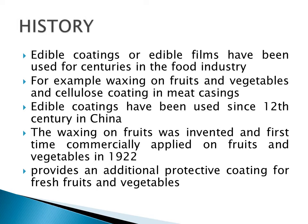History. Edible coatings or edible films have been used for centuries in the food industry, for example, waxing of fruits and vegetables and cellulose coating in meat casings. Edible coatings have been used since the 12th century in China. The waxing on fruits was invented and first commercially applied on fruits and vegetables in 1922. Edible coating provides an additional protective coating for fresh fruits and vegetables.